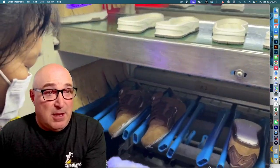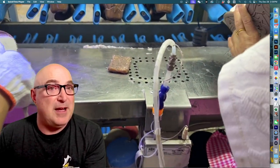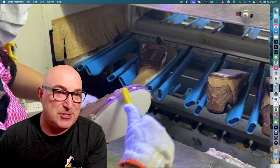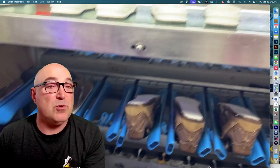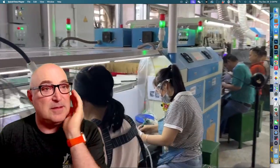They have the UV light, which shows them where to apply the glue or the primer. Now, in this case, it looks like another coat of primer. You can see how it's saturating the upper there. So that's more likely primer. And also on the other side, they're going to be priming the outsoles.